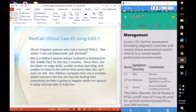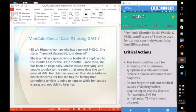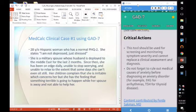So then the next step on this one actually does show you management, which breaks down into mild, moderate, severe, and some tools about what to do. And that also reminds you not to forget to rule out medical causes of her anxiety. Although all of this seems to be temporarily related to the deployment situation, not to forget about things like underlying thyroid disease or other issues that could also explain her symptoms.